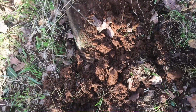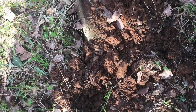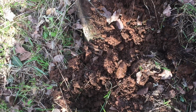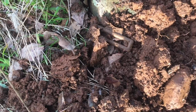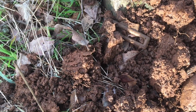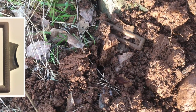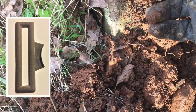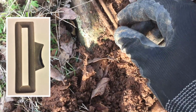Son of a gun, dude. Huh? Broken tongue? Just the belt keeper. Oh. Just the belt keeper. There it is. Bummer. There it is. Just the belt keeper. That's too bad. Hopefully that broken tongue piece is around here.